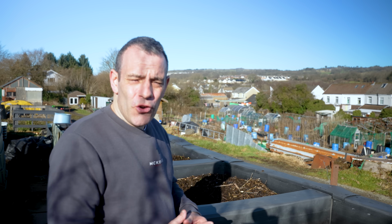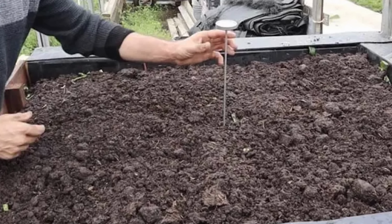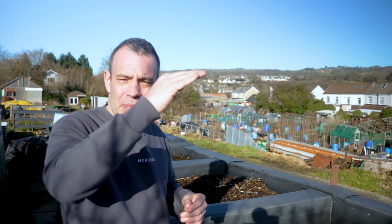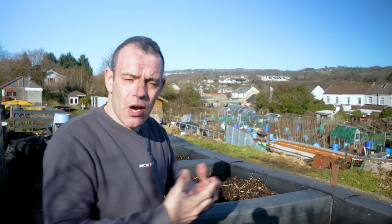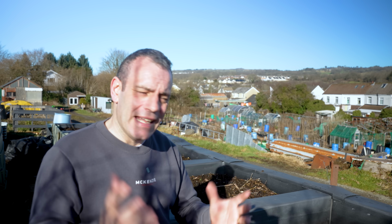It should be turned every couple of weeks, but if you buy yourself a compost thermometer, then you can do even better than that. You can watch the peaks and the troughs, and every time it hits a peak and starts dropping back off, turn it then to introduce more air. That's the perfect time to turn because you're keeping it in that thermophilic phase and it will decompose much quicker for you.